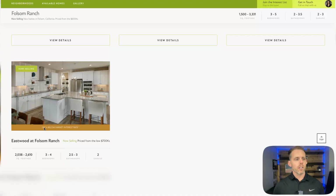So in particular, the Eastwood at Folsom Ranch gets a below market interest rate. I think last Friday, the update that I got was low 7.0-something for conventional, and I think FHA and VA were in the mid 6s. What that means per builder is going to be different. Some builders offer really good interest rate incentives right now. Some builders are offering a 2-1 buy down or 3-1 buy down, just depending on which builder you tend to lean towards.